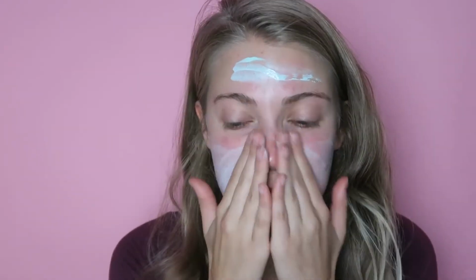I've only tried it one other time, so I don't have a full-on opinion about it yet. So I'm just going to kind of apply this all over. I'm probably applying way more than I need to apply, but I've got a lot of redness going on, so I'm just going to rub this in like a moisturizer.